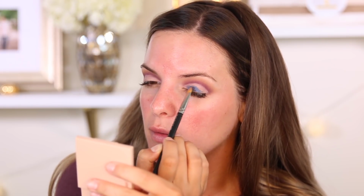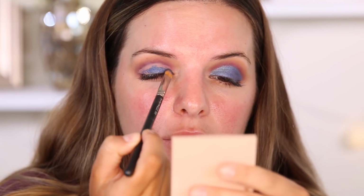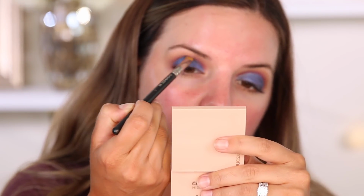Oh, that is cute. So I'm really just gonna build this up. The color combo is just beautiful. Absolutely beautiful. All right, so that is so pretty. I love that a lot. I'm gonna apply this on my upper lashes, put some lashes on, come back, and then we will work on the face. So I will be right back.